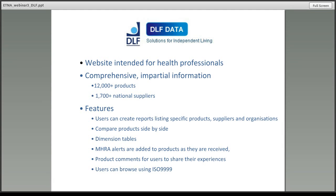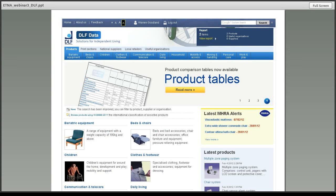So here's the home page of DLF Data. You can see the main product groups across the top in the menu bar. The MHRA alerts, the last three. One that we've added this week about a mattress, and you can see the latest products that have been added by our data services team.